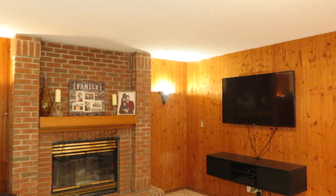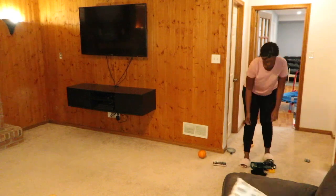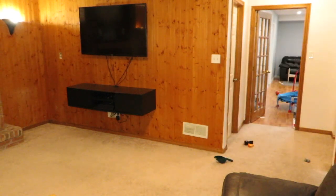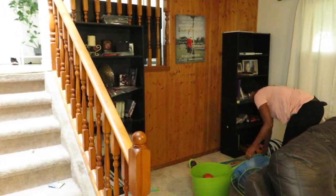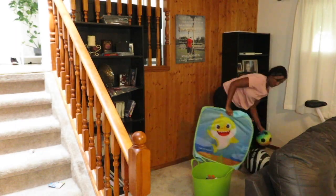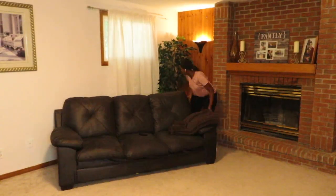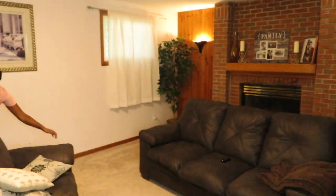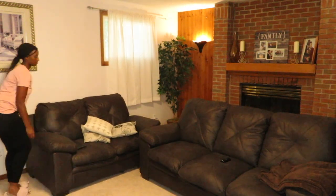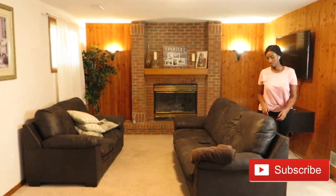So the first thing that I wanted to do was to pick up all the kids' toys that they had been playing with. So I got a bin and I went around and collected them all. I also wanted to switch the couches around to see how it would look. So I did all that only to end up switching it back because it looked better the way it was. So by the time you are watching this, I have done another switch.